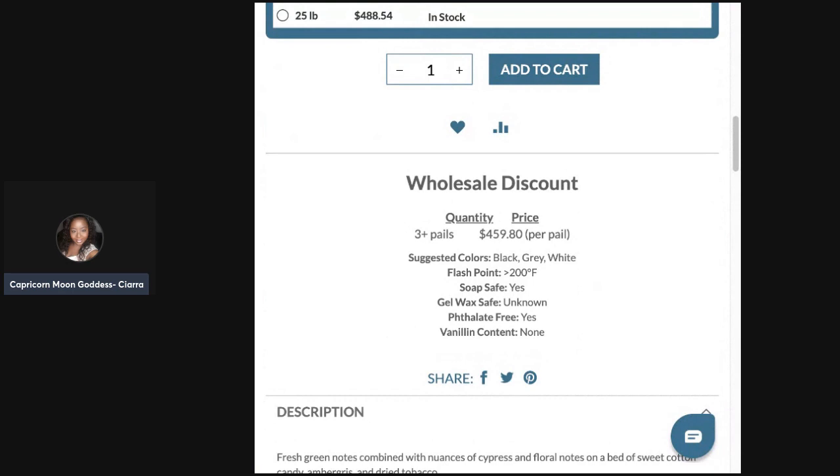So let me see, which scent strip is this on? It's so dark in here. Let me turn my flashlight on my phone. Pine, banana. I think this is it. I can't read my own writing. Okay, yeah, this is it.